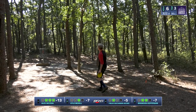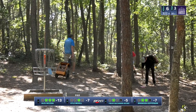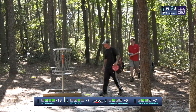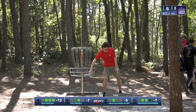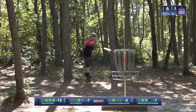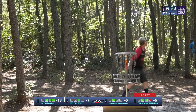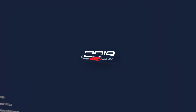For the solo bird on hole 6. And oh no, Brandon is off. He's going to take a bogey. Kyle with the par putt with the bag on the shoulder. No problem. Great par from Finlay, drop in after that amazing forehand roller. Brandon's going to drop two strokes to Alex. Now he's back to third place, seven strokes back.